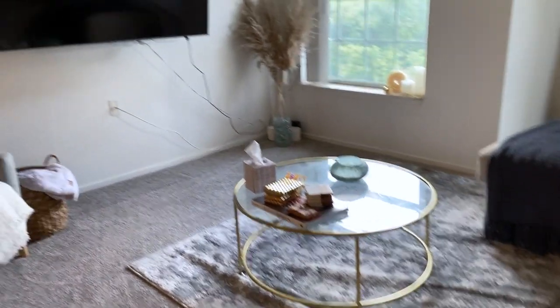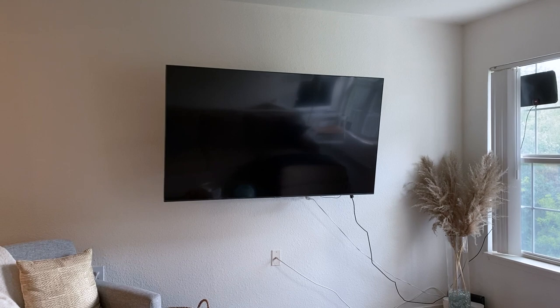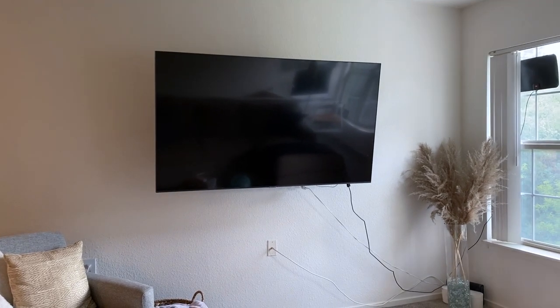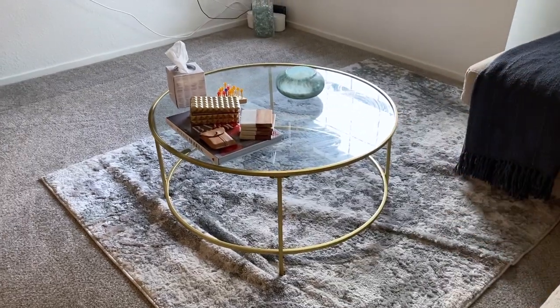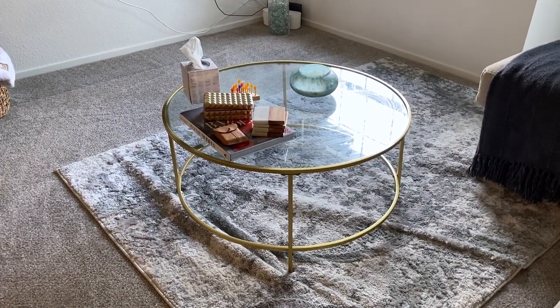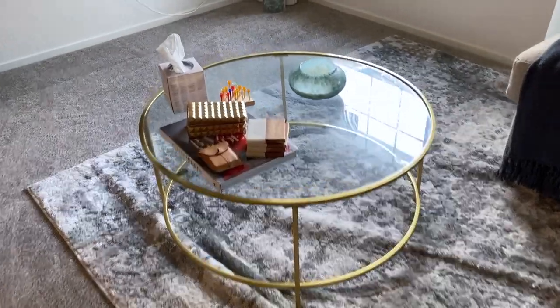And then on this side, I have my pride and joy, 65-inch Samsung smart TV that I mounted. And I mounted it so that the TV can swivel, that way when I'm in the kitchen, it does that. So the rug is from HomeGoods. The coffee table, I think I got it from Walmart actually, or probably on Wayfair. I got it less than a year ago.